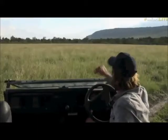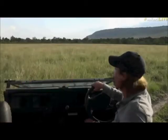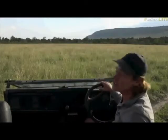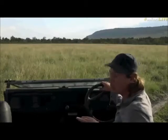Fortunately, that black rhino has headed off into the forest to go have a nibble there. And my name is Brent Smith. I have Senzo on camera, and we're going to go meander, see what else we can do. Such a privilege to be able to spend time with one of the most endangered large mammals in the world.